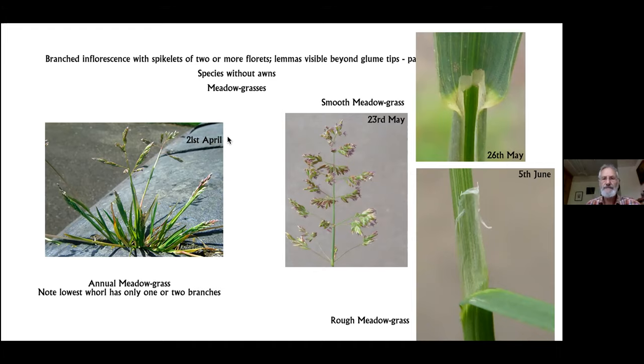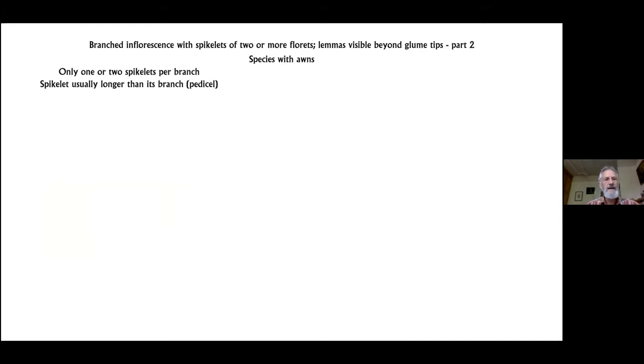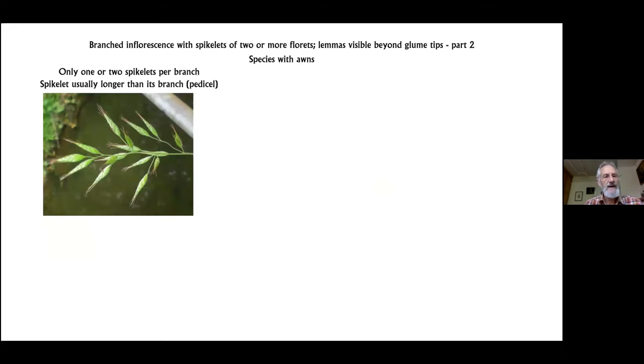Okay, so still with branched inflorescence, two or more florets per spikelet, but now species with awns. Okay, and I'm going to divide this further. There's only one or two spikelets per branch. And in this case, we're back to common soft brome, and you can see that the spikelet is longer than its branch in most cases, and that there are only one or two spikelets for each branch.